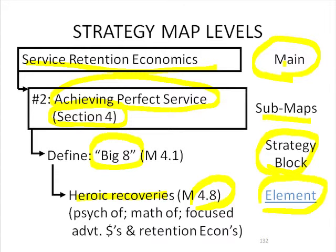And this is just sort of a stop, step back, look at the big picture, and now we'll start to move on into more specific elemental tree by tree kind of stuff.